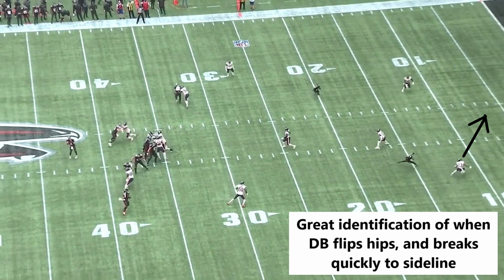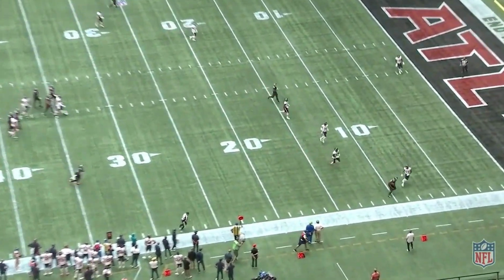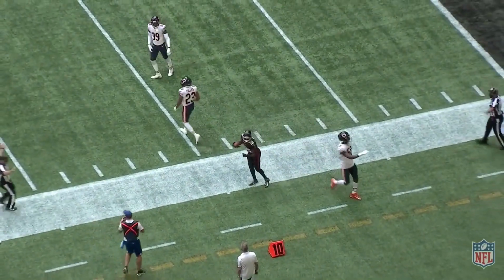So he knows that cornerback is going to have to really accelerate to get close to him. So as soon as he can see number 23 coming up to top speed in the middle of the field, that's when he breaks really nicely to the outside, and it's a massive completion down the field. A great game for the Falcons.